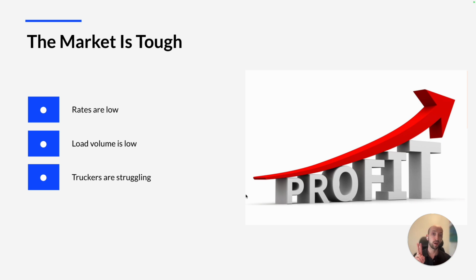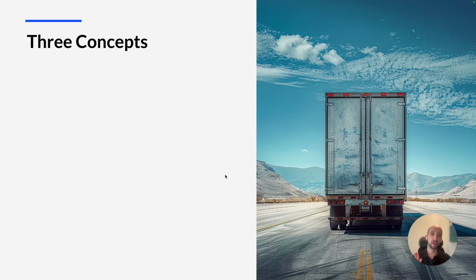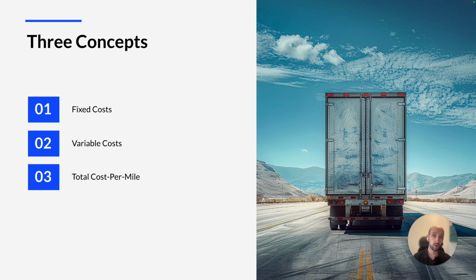We're going to do this in two parts. First, we'll break down a couple of key concepts that you'll need to know, and then we'll take those concepts and calculate the cost for a hypothetical trucking company using Empower Trucking's free cost per mile calculator. There are three concepts we're going to explain: fixed costs, variable costs, and total cost per mile.